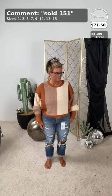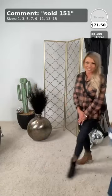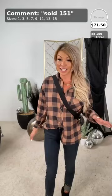So I did half a size up. And I only have taken one color so far, but I really want the rest. That's how much I love them. They're so good. All right.